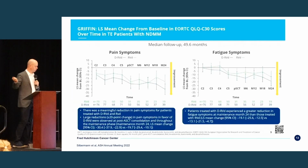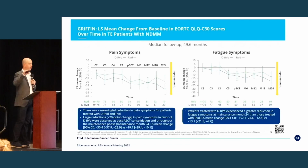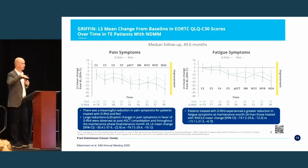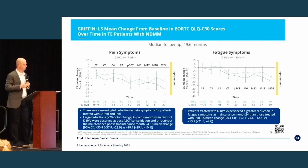And what they showed on the Griffin study was that both Dara-RVD and RVD resulted in reduction in pain symptoms, which is, I think, anecdotally what we observe when we start treatment, that we see improvement in disease-related symptoms. Fatigue symptoms were also better, and in particular, they noted that patients who got the Dara-RVD regimen had a greater reduction in fatigue symptoms at maintenance month 24, which is really important, especially when we're concerned about treatments adding fatigue.